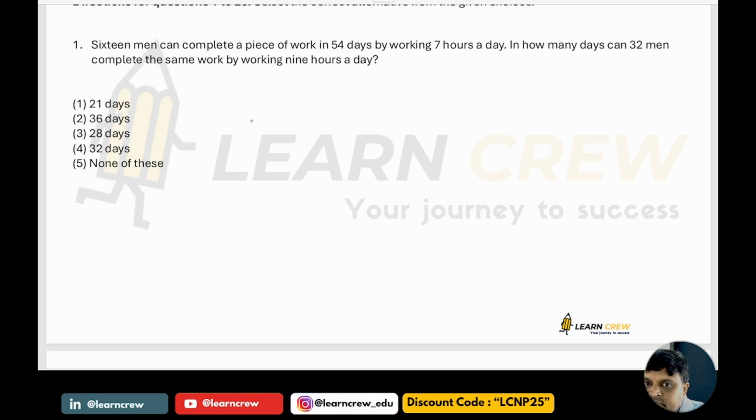So see here, if M1 persons in D1 days working H1 hours a day can do a work, and M2 persons working H2 hours a day can complete the same work in D2 days, then we write M1 D1 H1 is equal to M2 D2 H2.